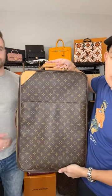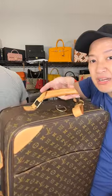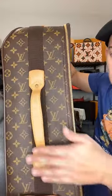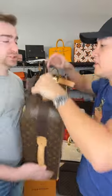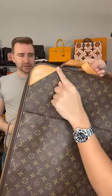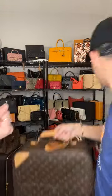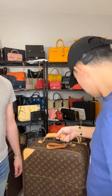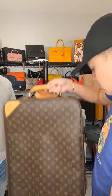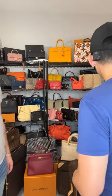$11.50 for this gorgeous piece. No watermarks here. The handle, look at the handle. Not a watermark to be found. Really beautiful. And this one has the same top handle too. It's so important that this one doesn't have any watermarks. It's in really great shape, with slight rubbing and wear, but it's so beautiful.